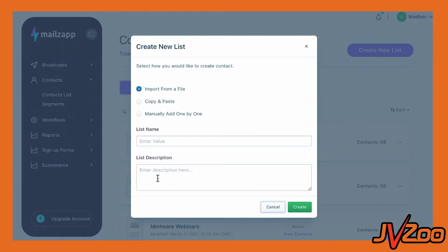Now, when it comes to creating these gorgeous emails inside of MailZapp, it's a very simple 6-step process. That's right, 6 steps, but they're little steps. So step number 1, first of all, you're going to choose a template. Now, of course, if you want to start from scratch, you can do that. But they've got beautiful templates covering multiple niches. So you can literally get the foundation, a beautiful email, and just change up the details to match your brand or your business.